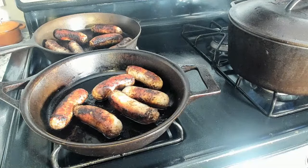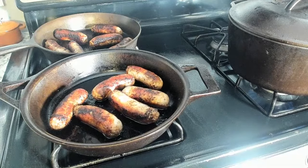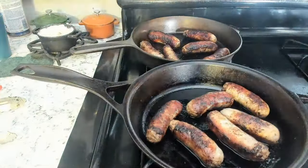All right. Anyway, now that I've done this, one thing I do have to do is put the rest of these sausages back in the... Oops, sorry. Oh, what in the world?